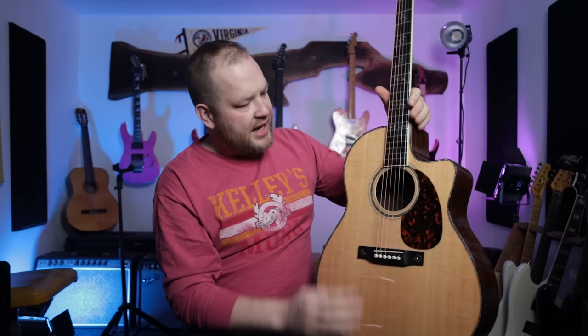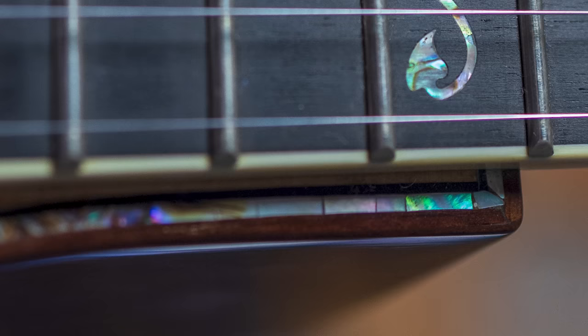And it's this L shape. It's this really beautiful round shoulder and this soft cutaway. Now, one thing that is interesting, there's this tiny little detail here. There's this little shoulder up here that for whatever reason, just the way they build their guitars, they're a little square up here.